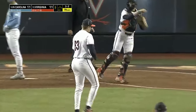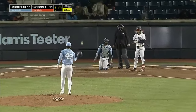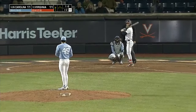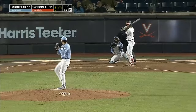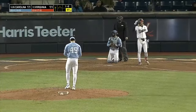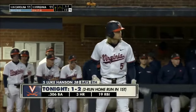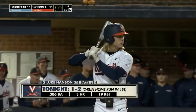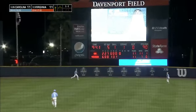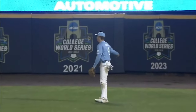Called strike 3. First home runs allowed in conference play tonight. Given up 4. First pitch misses outside to Luke Hansen. 1-0. Hansen, Eric Becker, and then Griff O'Farrell to hit against Dalton Pence in the count 1-1. It's a swing and a miss. 91 mile an hour fastball. In the air, right center. Moving over is D'Onofrio. He'll make the catch. Leadoff man gone in the.